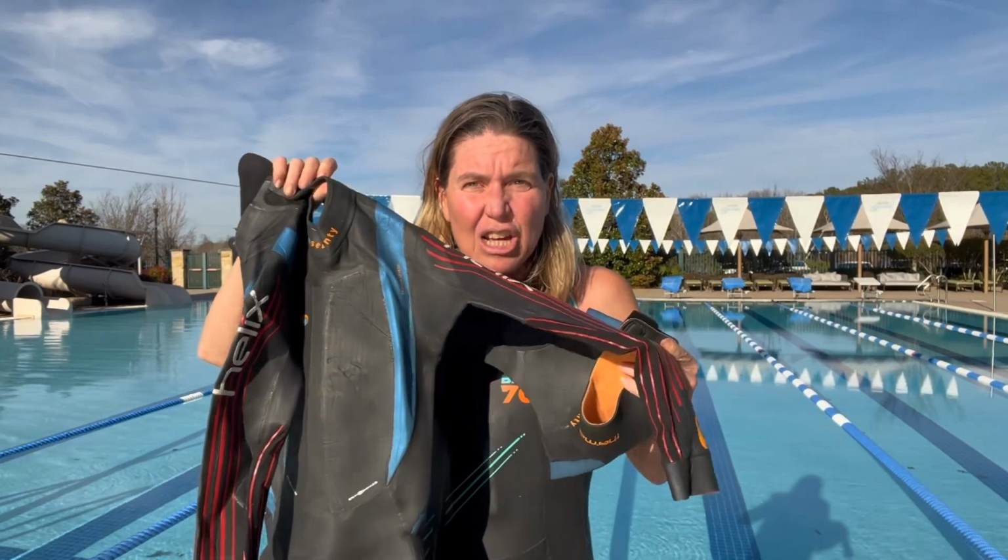I owned a long sleeve BLUE70 wetsuit. I believe I got this one maybe in 2010. So recently, at the end of 2022, I bought a wetsuit. It's the Reaction. You zip it up from the back.